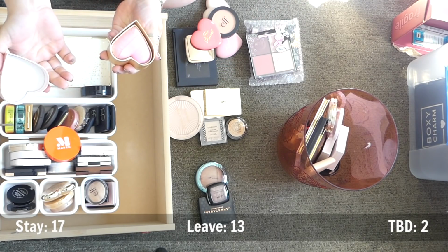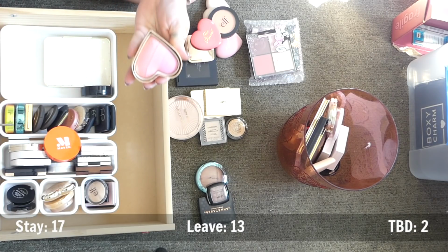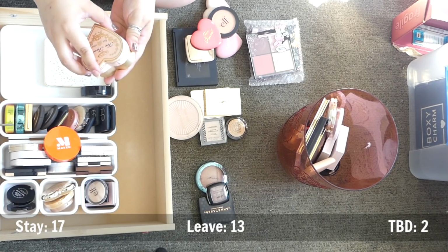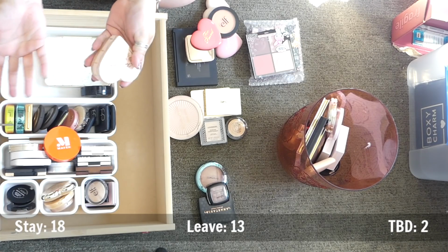This one is an oldie but a goodie. I used to love it. It looks like I never touched this. I used to use this in grad school like every day for months. It's so good, and also nostalgia.